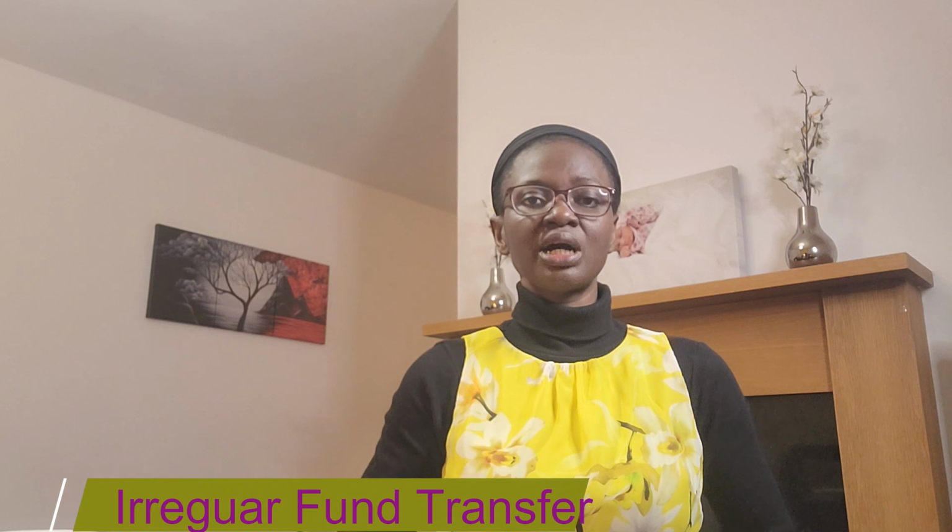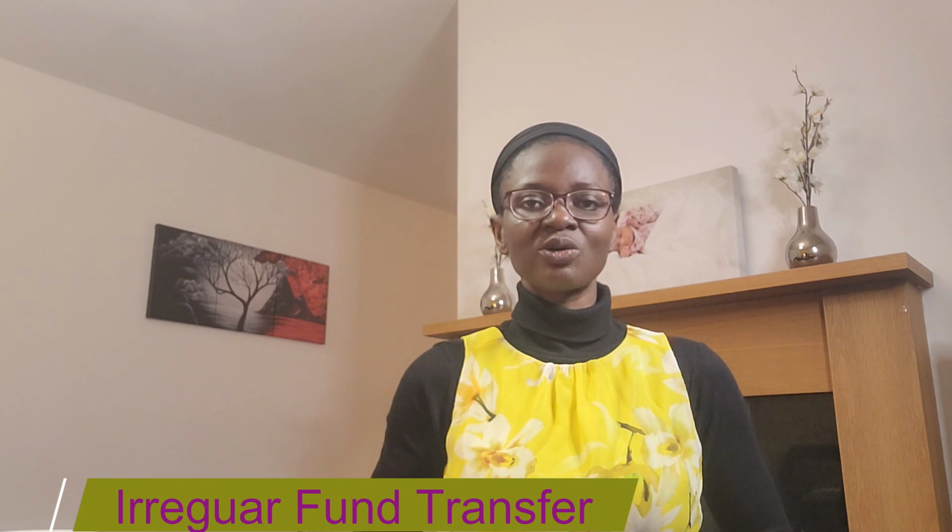The next reason for visa refusals is irregular fund transfers shown on your bank statement. Usually when you are coming to the UK, you are required to show evidence of funds available to you, funds that you can personally use and that are accessible by you. So sometimes you would find people having large amounts of transfers into their accounts just prior to their visa applications. When this happens, the Home Office actually gets suspicious.